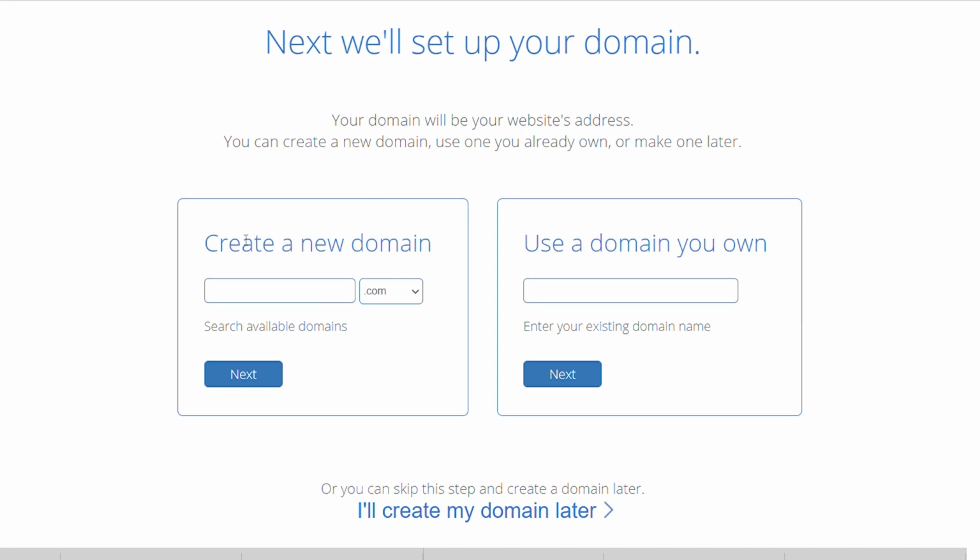Mine is www.beckaday.com, or you can link one up that you've already purchased through a provider like GoDaddy. I'm going to assume you haven't got one yet, so go to create a new domain and type in what you would like it to be.